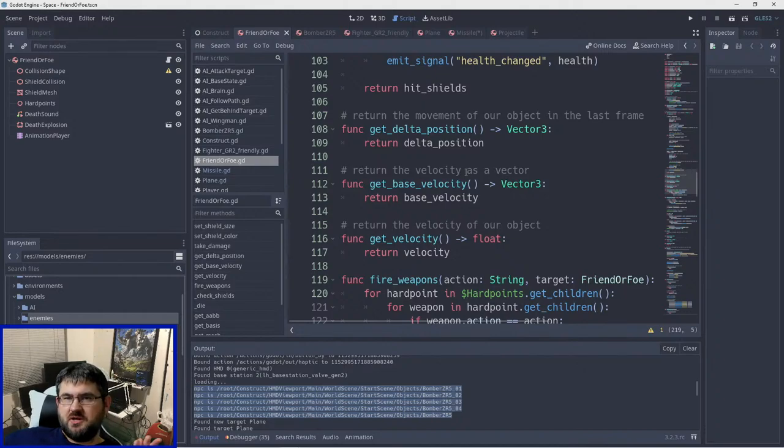Delta position is the movement since our last frame. And our base velocity is then that divided by delta to get a velocity per second as a vector, as a directional vector. That's the whole reason why I've done this here, because I don't want to calculate it again and again and again, because I need it in multiple places. It just makes sense to do it once, have it available, and then use it everywhere.